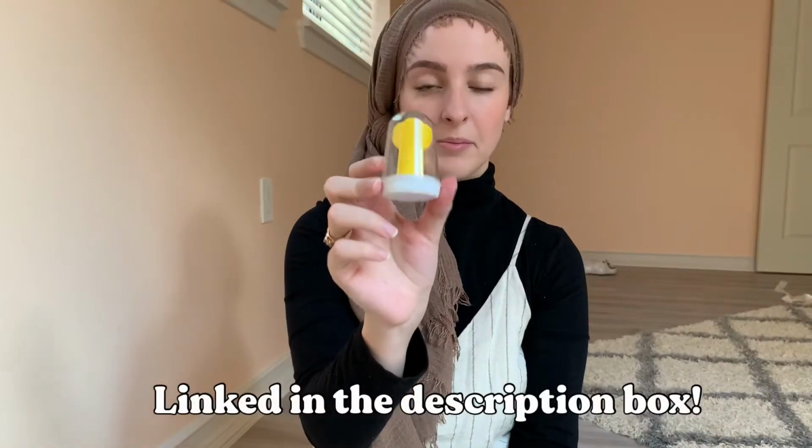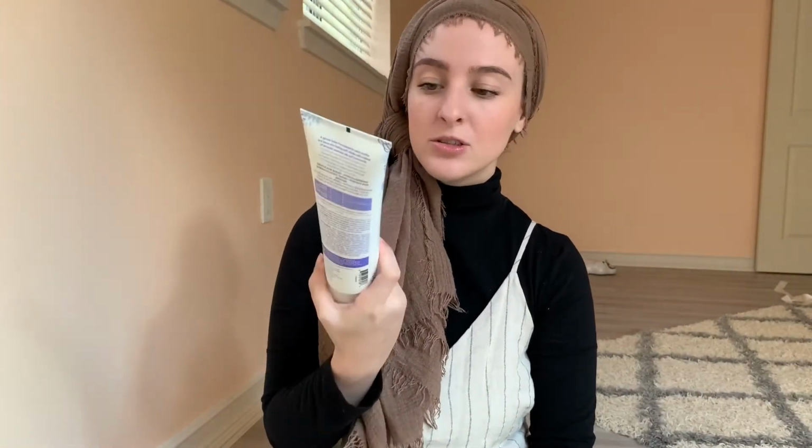And this is by Fluoride Baby. Next up we have this Honest face and body lotion that is lavender.